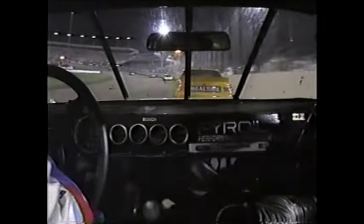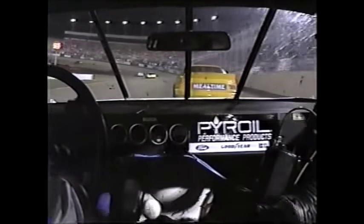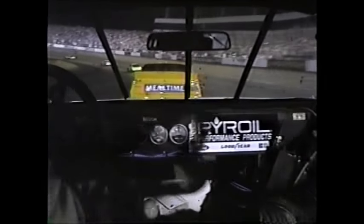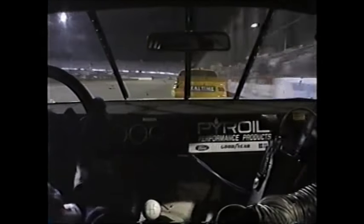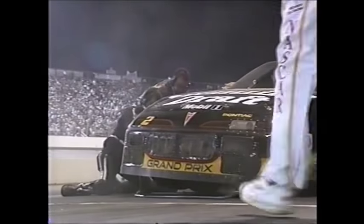Mark Martin, you're on board with the leader as he comes down the main straightaway. Mark Martin, a lot of folks at home want to know how close is what we see on television. Oh, wait a minute, let's just hang in here a minute. Rusty Wallace is on pit road. Wallace is in. Let's go to Dick Bergman.